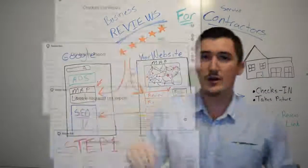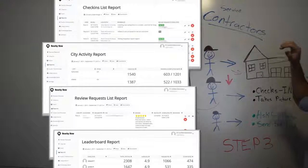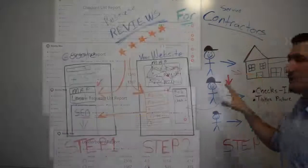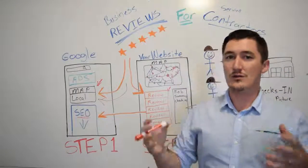Oh, and I was going to show, here is the back end, the admin dashboard. You can see that you're able to see the different reps and how their reviews are and what the reviews were and all that stuff. So it is a complete solution to building reviews.